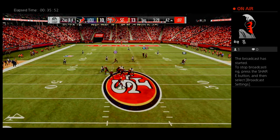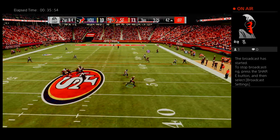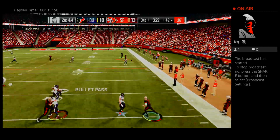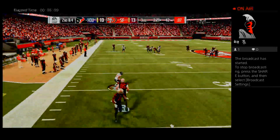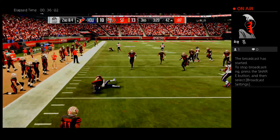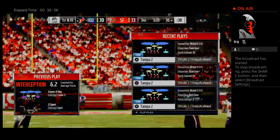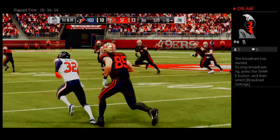Working from the gun, Garoppolo. Flushed out right. He rifles one that's intercepted. It's the Honey Badger, Tyrann Mathieu. And he's able to take this one back to the 36-yard line.